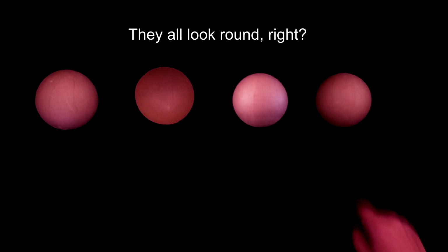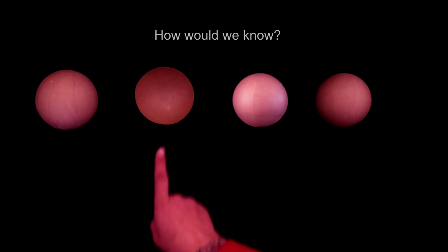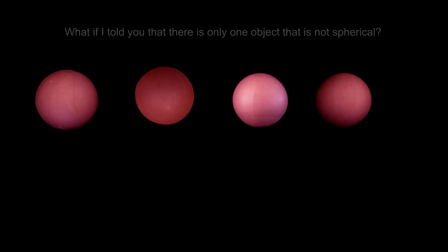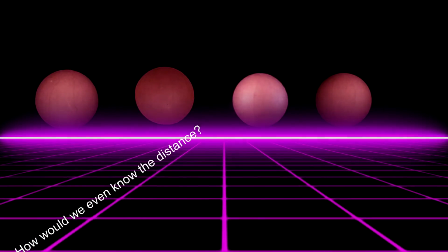They all look round, right? But are they all spheres? How would we know? What if I told you that there is only one object that is not spherical? Can you tell what it is? Can you tell me how you knew it? How would we even know the distance?